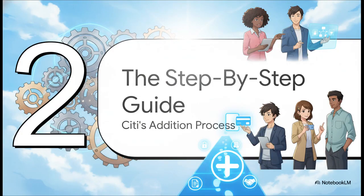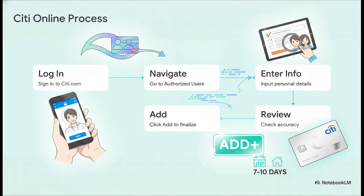So how do we actually get this done? Let's get into the nitty-gritty of Citi's online process. Citi makes this incredibly straightforward. Literally takes just a few minutes. Here's your game plan. First, grab your laptop or phone and log into your account at citi.com or the mobile app. Second, hover over the Services tab and click on Authorized Users. Third, punch in their personal information. Fourth, give everything a quick review to make sure there are no typos. And fifth, hit Add. That's literally it. Once it's approved, their brand new physical credit card will show up in your mailbox in about 7 to 10 days.